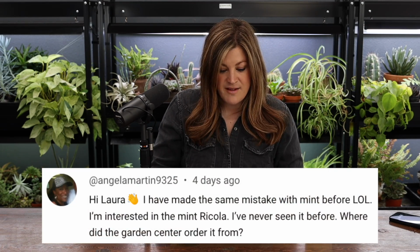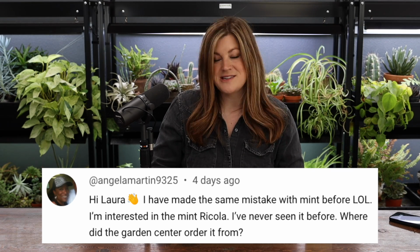Angela Martin said, I have made this same mistake with mint before. I talked about the very first garden that we had at the townhouse rental that we were in. What do you think that garden space was? 10 by 10? Oh, no, it was 6 by 6. No way. Really? It was really tiny. And I planted a mint plant in there. I knew better. I knew better than to do that. Anyway.